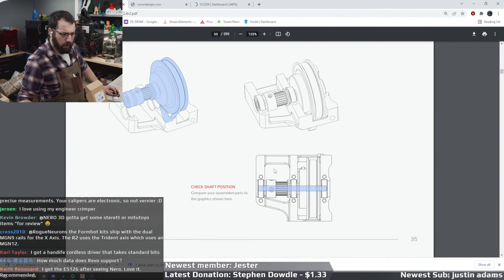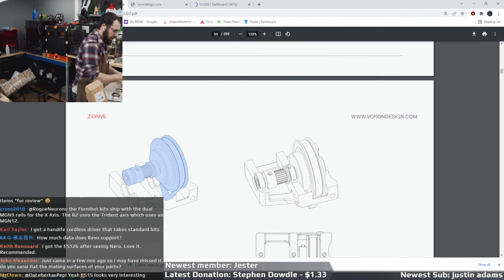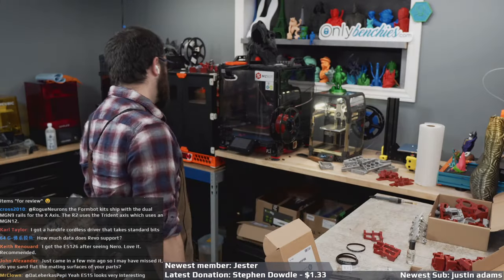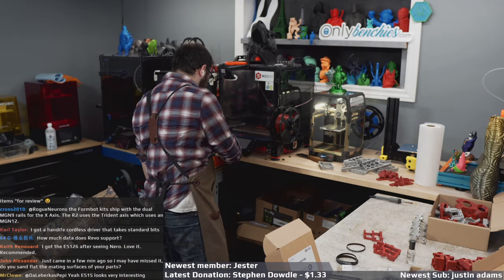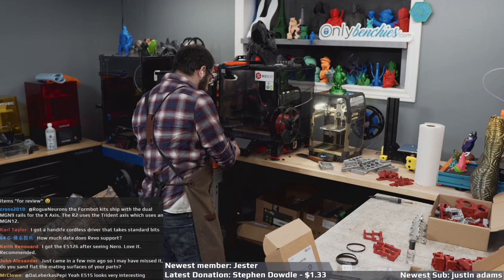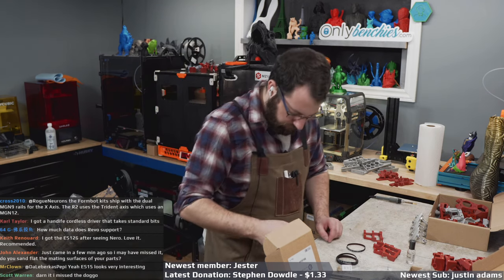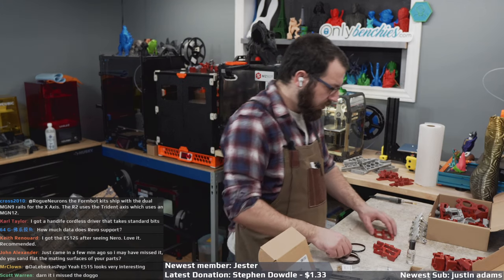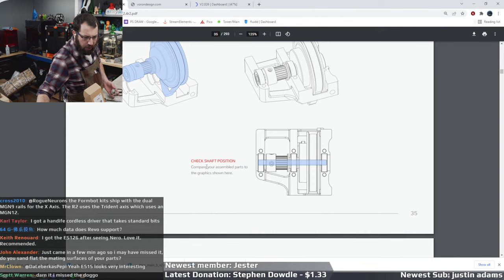Okay, put the belt loop on and then put it in. So obviously we're not going to be able to do all of these because one's still printing. Beat 150, go. So put the belt loop on, put that in there, check shaft position.